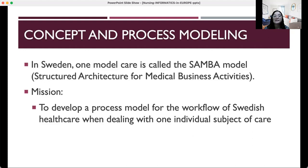Now for the concept and process modeling. In Sweden, one model is called the SAMBA model, or Structured Architecture for Medical Business Activities. SAMBA has been a project with the commission to identify and describe a common main process in healthcare with defined concepts. This work has led to a common general basic model for healthcare. Now, there is a need for a common model as the basis for the continued work with development of standards in healthcare.